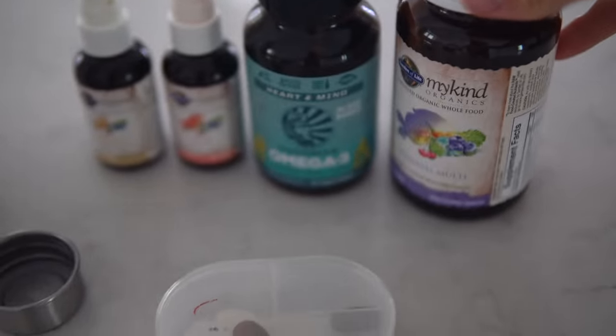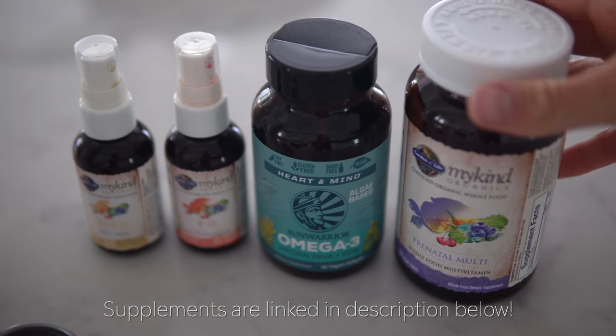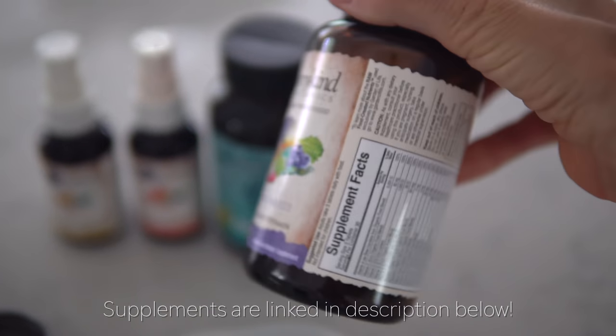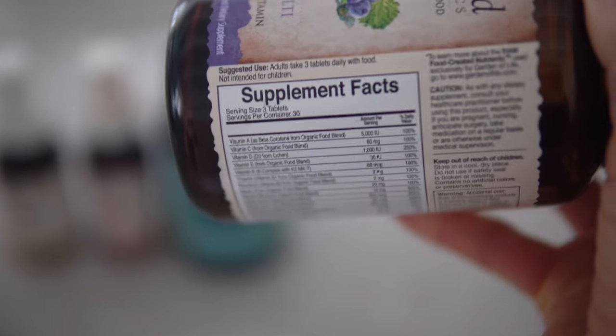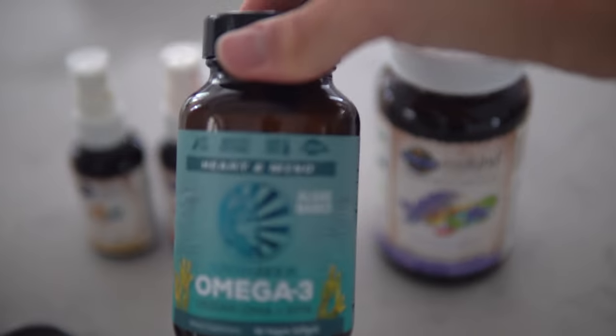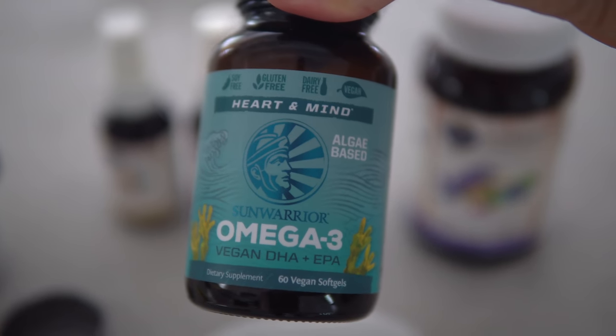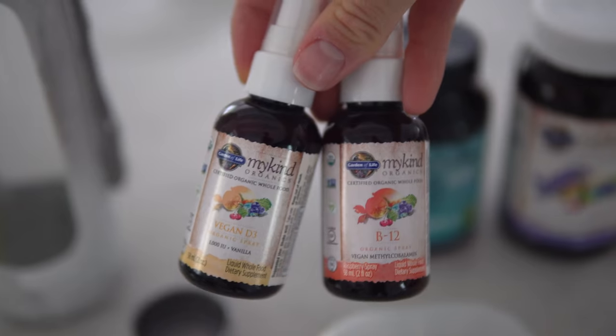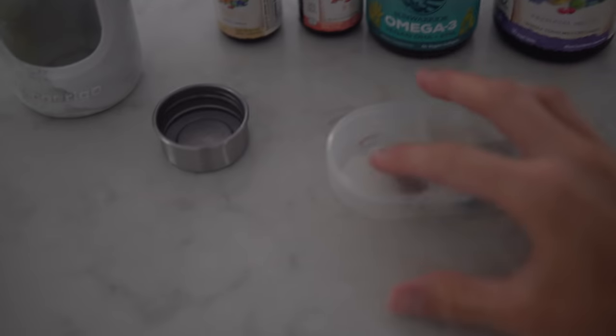Before we take off, I've got my little pill pack. So these are what I've been taking since pregnant and while breastfeeding. My Kind Organics prenatal multi. I just take one, even though you're supposed to take 3 a day, because I get so much just from fruits and veggies. So I just take one as a safeguard. I also do the Sun Warrior Omega-3, which has vegan DHA and EPA, which can be hard to come by. And then these I've been taking for so long, vitamin D3 and B12, regardless of whether you're vegan or not. Highly recommend getting these in your diet. Oh, and one Brazil nut a day for selenium.